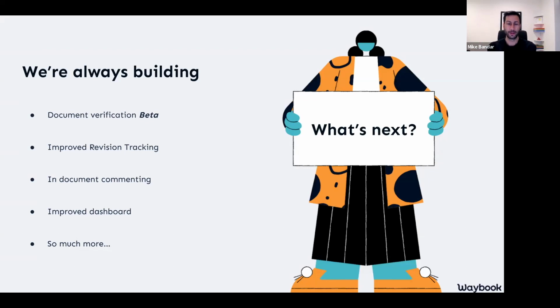Next up, because a lot of people are increasingly using Waybook to really manage and change and adapt their content, we're adding in-document commenting between editors, and of course, we've got an improved dashboard view, which we're currently working on at the moment. So as many of you, I hope, know, we love speaking to you about you, your business, your Waybook, and we truly find all of the insights and information that you share with us valuable to pour this back into Waybook to hopefully create a product which is increasingly valuable to help you scale your team.